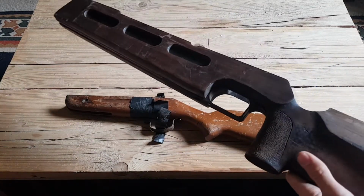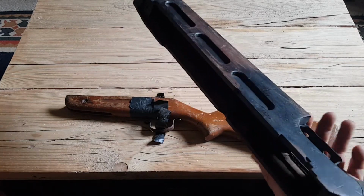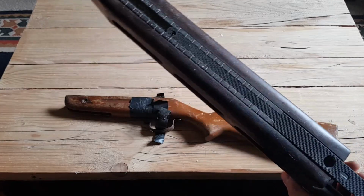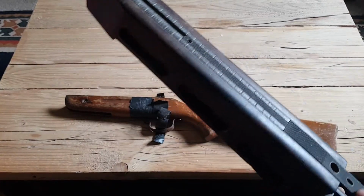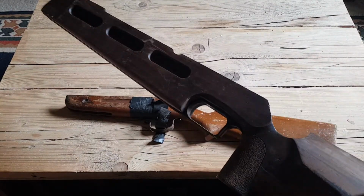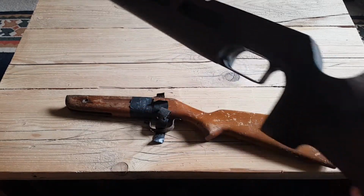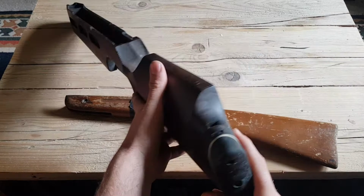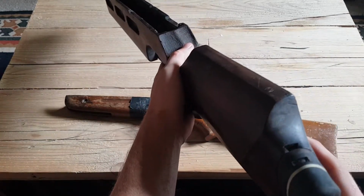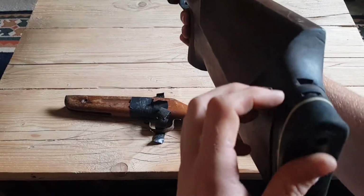I paid a tenner for this one, but it looks really well made in my opinion. I haven't been able to find a brand or name on here yet. I'm gonna clean it up and what have you and see what we can find. Seems to be like a proper well-made stock or casing for an air rifle or other shooting gun maybe. It's got a nice rubber butt on the end there as well. That's designed to fit into your right-handed shooting, I imagine.